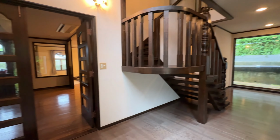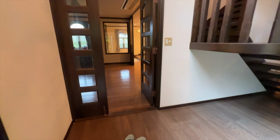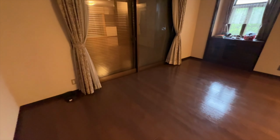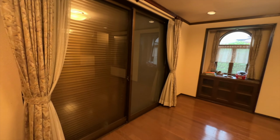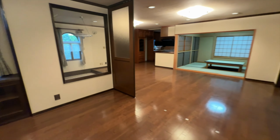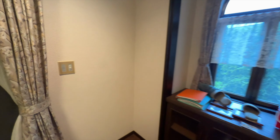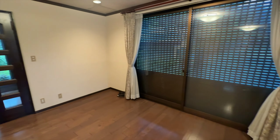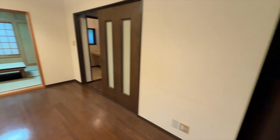See these nice stairs in the middle of the home. Walking into the living room. Again, there's some shutters. I think I get them open a little bit later. So it had a Japanese dining room as well as a Western style. There's a flick of the switch and you can see the shutters coming up there, so that's really easy and convenient.